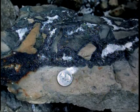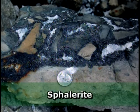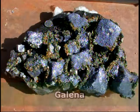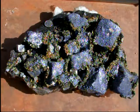The Platteville Formation was named for outcrops in Platteville, Wisconsin, where it was an important host rock for the lead-zinc mines that brought in a lot of settlers to the state in the 1880s. The brown mineral you see in the rock is sphalerite, a major ore of zinc. The gray mineral you see here is galena, an ore of lead, and it's also a Wisconsin state mineral. The brassy mineral you see around it is an iron sulfide that is related to pyrite.